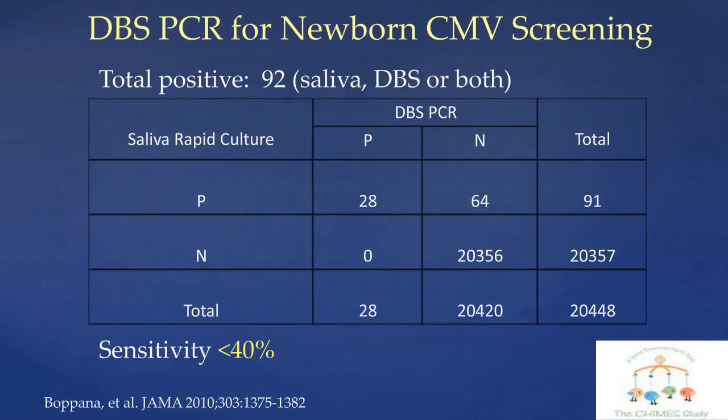So over the past decade, there's been a lot of interest in looking at other methodologies to diagnose congenital CMV and using PCR methodologies. And in the next few slides, I'm going to show data from the CHIME study where we tried to identify the best method to screen newborns for congenital CMV. When we started this study, we were interested in using dried blood spots because this is obviously something that's obtained on all newborns for newborn screening. And this study was designed so that the diagnostic methods we were testing were compared with what was considered the gold standard, the saliva rapid culture.